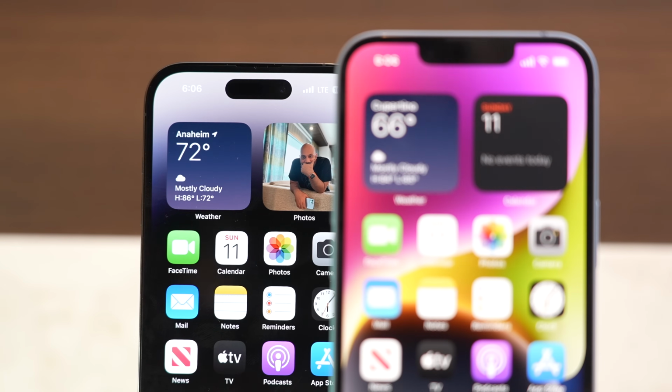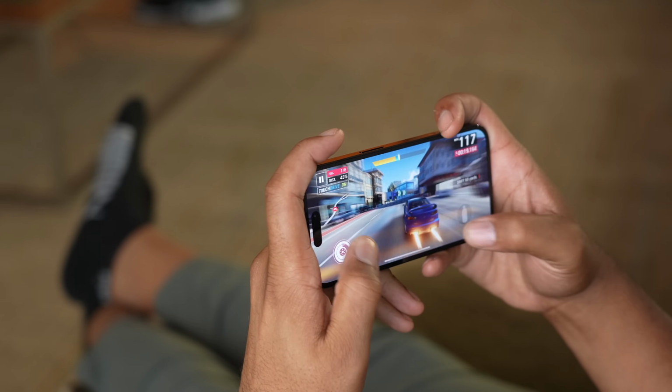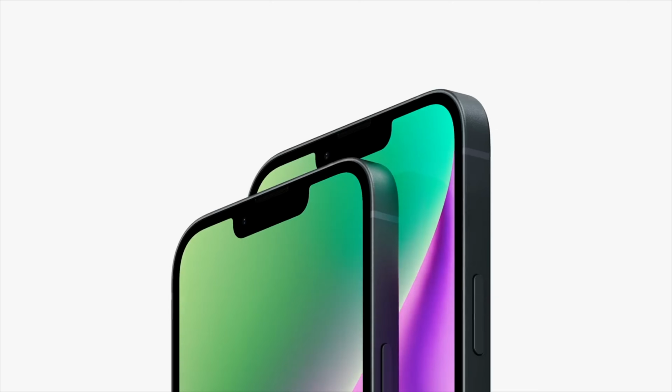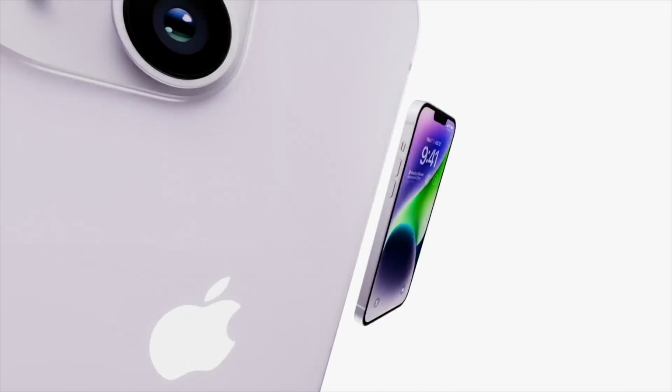Are these changes enough for me to recommend the non-Pro this year? Or is this the year that I finally say, you must buy the Pro? I'm Kevin the Tech Ninja. Let's find out.